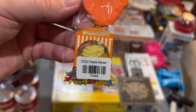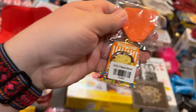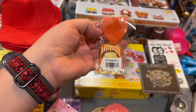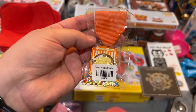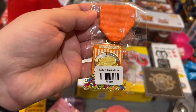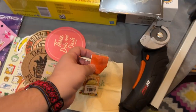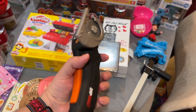And my brother got me this honey butter chicken biscuit from Whataburger. Little fiesta medal. In San Antonio, they have a parade every year. I believe it's called the Battle of Flowers. No, I don't know. Everyone collects these fiesta medals. So that's what this is, and I only have an IKEA one. So that is amazing.